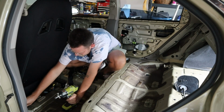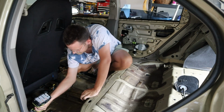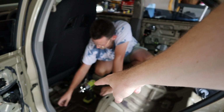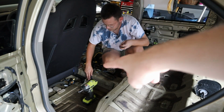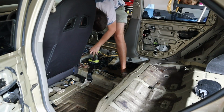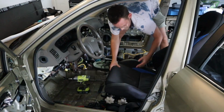Aren't power tools the best? They are. Seriously, the best $100 I've ever spent is that gun right there. So that hole you just took out had a factory spot, but where the harness is right there doesn't. Okay. So then I've got to somehow get my hand up underneath there.